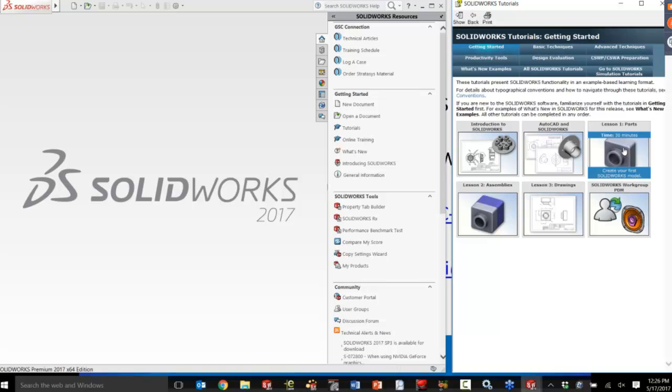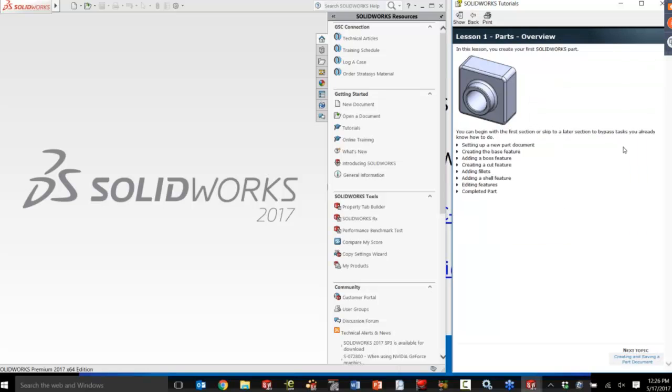If you go ahead and start this one right here, you'll see how the tutorials work. First thing to note is if there's a step that you are to do in SolidWorks to follow along, it will have a number in front of it. Anything that doesn't have a number in front of it is background information. So you'll see here, okay, here's what we're going to do. We're going to make this part, and how we're going to do it, going through the process.